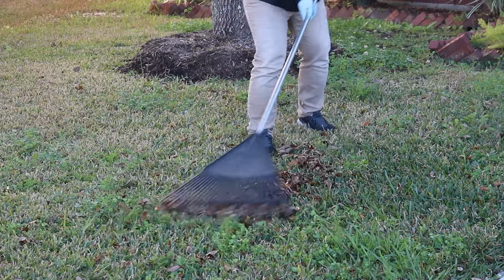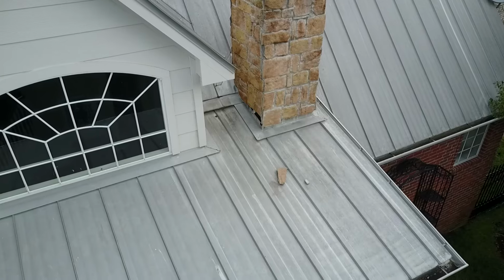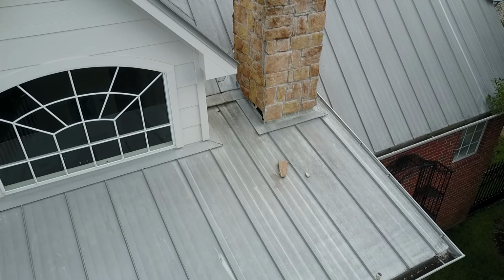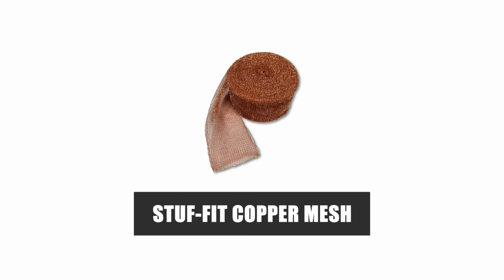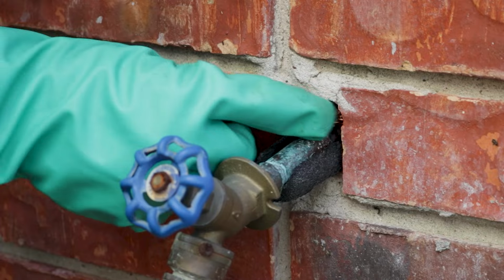Next, block off any entryways roof rats can use to access your home. Roof rats can easily travel through any opening at least half an inch in diameter. We recommend you fill openings with Stuf-Fit copper mesh. Copper mesh lasts longer than steel, won't rust, and rats are sensitive to its taste and smell.